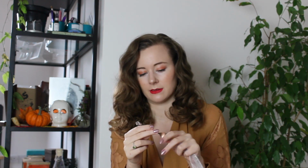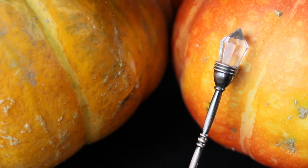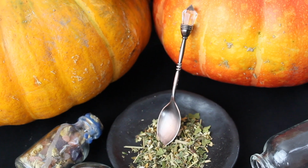It feels very thin on the bowl as well. It's a very dainty little spoon. I think it's very adorable. Probably put it out to look pretty somewhere. But yeah, I don't think you'd want to actually use it for too much.